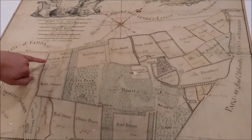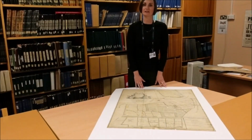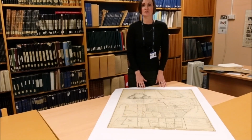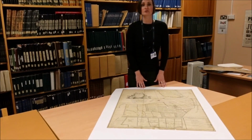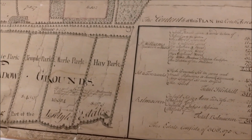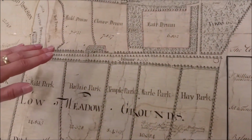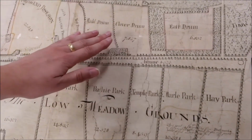Finally, we have a beautifully executed plan of the estate of Kirkhill at Meagle from 1752. This property belonged to the Honourable J. Stuart Mackenzie of Rose Haw, and the plan was drawn by Thomas Winter. It shows an estate in transition with enclosed fields, plantations, avenues and design gardens around the house.